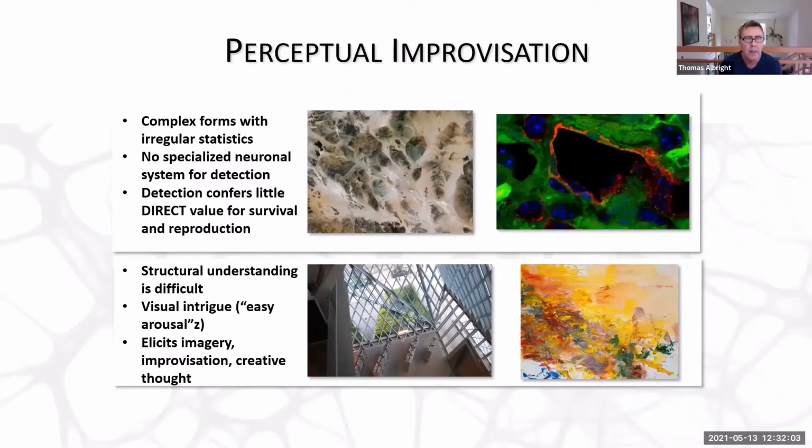What are these things? Examples from the world we live in, the built environment, are shown on the lower part of the slide. Structural understanding is difficult by nature. There's visual intrigue, and this is the important thing about this. This is why modern art museums are so appealing. There's visual intrigue, there's easy arousal, this is Gombrich's term. It elicits imagery, improvisation, and creative thought. That's the Seattle Library by Rem Koolhaas on the lower left, and that's, I always forget the name of this artist. Anyway, it's a famous piece of 20th century art. I regret that I can't remember it.